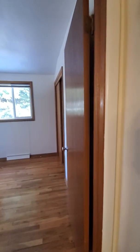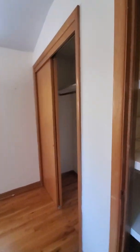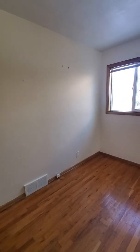And then last but not least, there's one more bedroom over here, and it's got kind of like a his and hers closet set up here, and then just red oak floors. This one's the smallest bedroom of all. It's probably 10 by 11 feet, something like that. So that's the interior of the place.